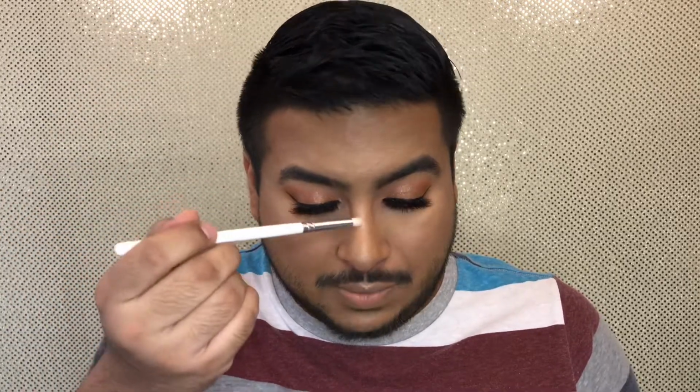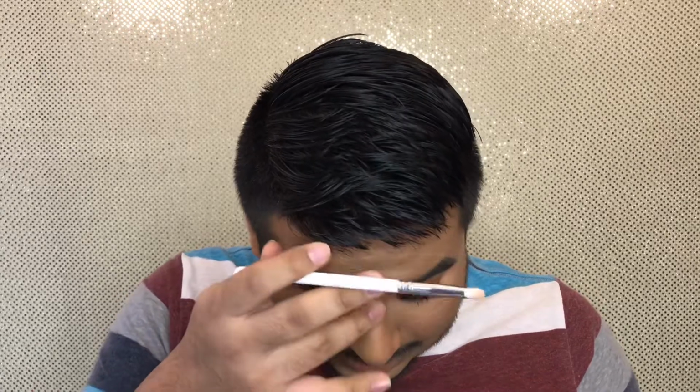I still feel like it's a little too silver for my skin tone, but it works. It looks really pretty. I'm going to take this itty bitty JH38 brush, dip into the cookie highlighter, and put that right on the bridge of my nose, right here. So I didn't really contour my nose, but adding this highlight right here is really going to make it look like I did. With the same brush, I'm going to just highlight my inner corner.